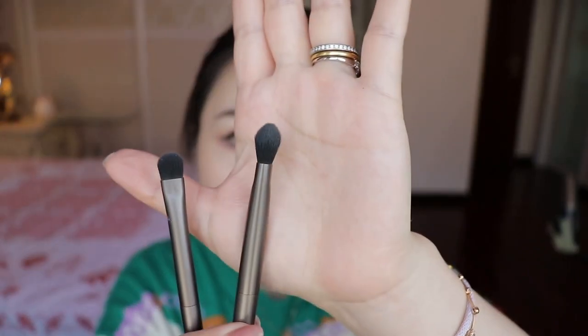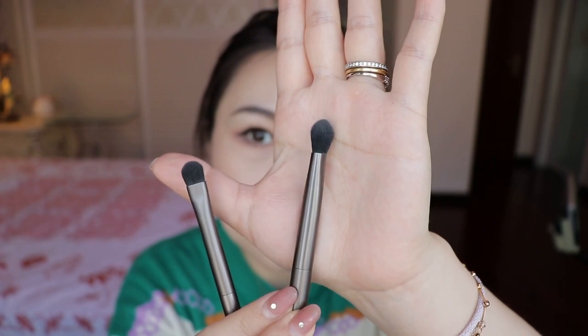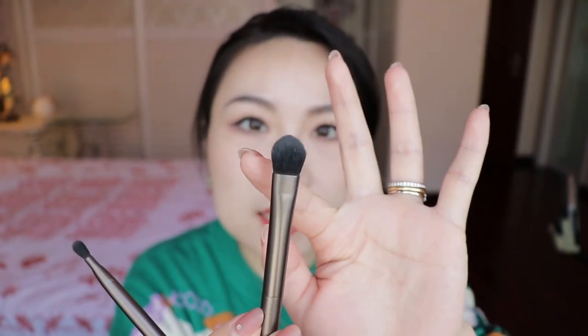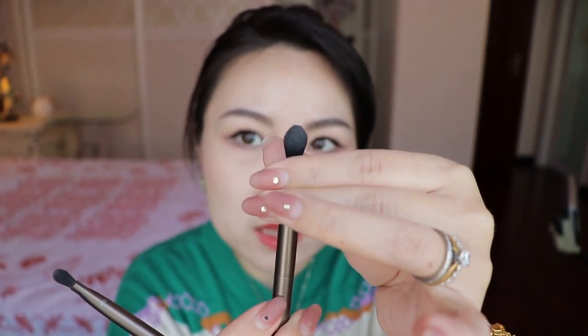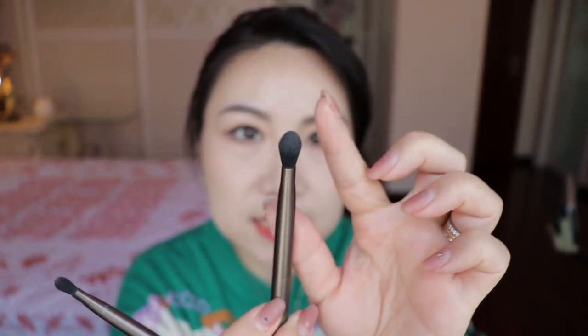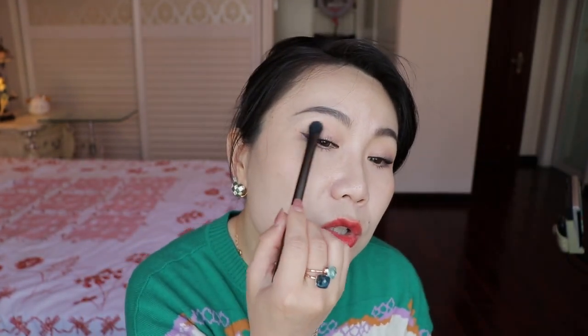This blending brush in particular, have a look at the shape. It's like a little fan, but also has a pointed area and is thick and bulky enough. But here is not flat. Here is also angled on both sides. When you're using this type of blending brush, try not to use the right point on the area. You need to be more angled, to use more of the sideways of the brush to do the blending.